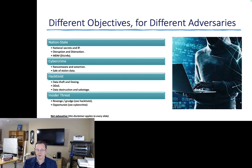It is not super common, but it's very impactful and significant when it does occur. We all are familiar with the Edward Snowden case and other similar cases where you could only have one insider threat a decade, but it could still be your most impactful threat of that decade. Then there's revenge, grudge, like hacktivist, from an insider.